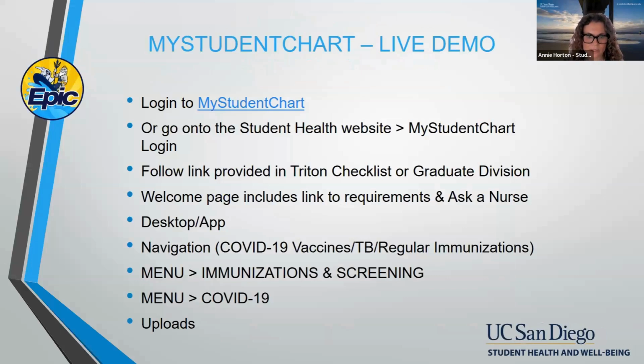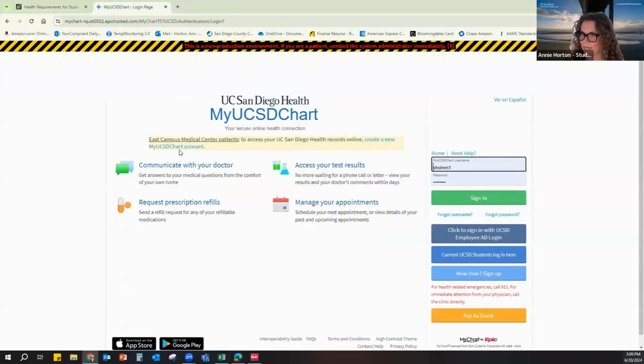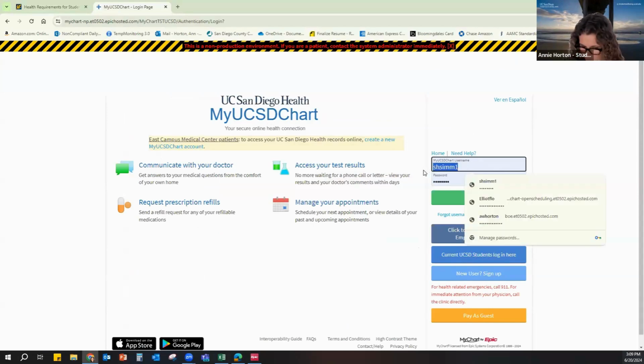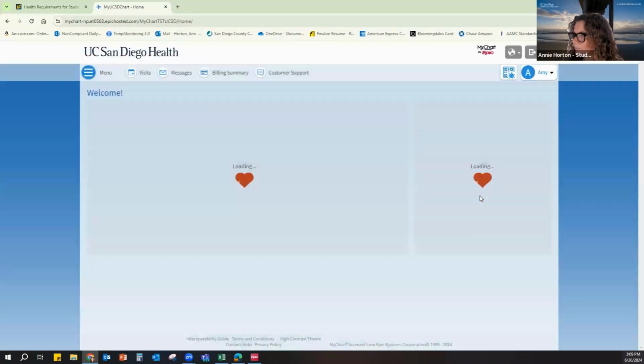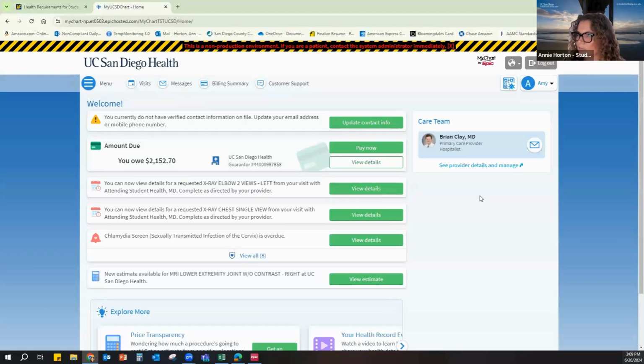And so now I'm going to take you through what My Student Chart looks like. I'm using a test site, so it is not quite the way yours looks, although the front does, but yours will have My Student Chart, not My UCSD chart. And your login is here. I'm using a test patient, so it's a little different. So this is the landing page of My Student Chart.